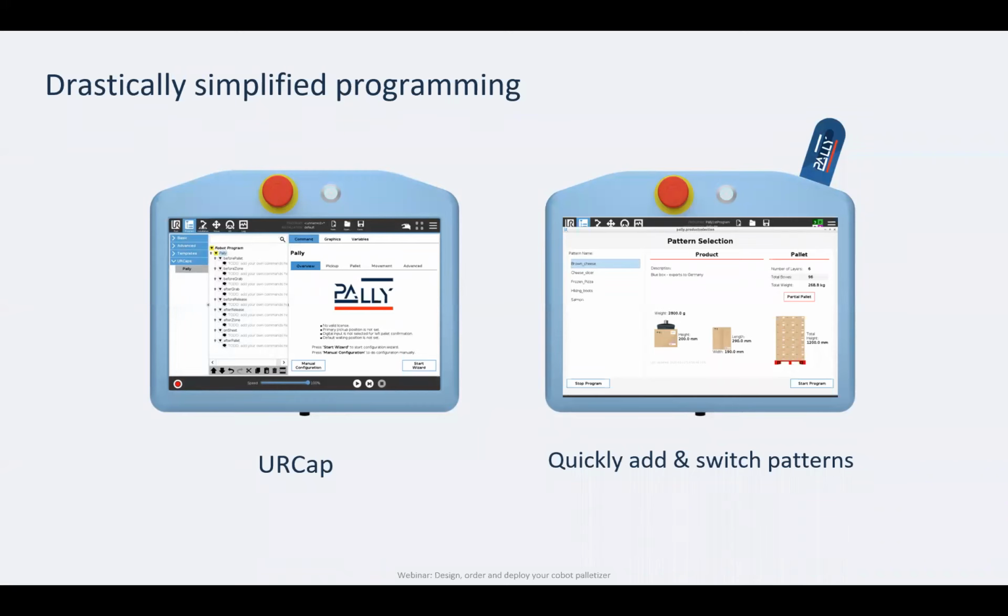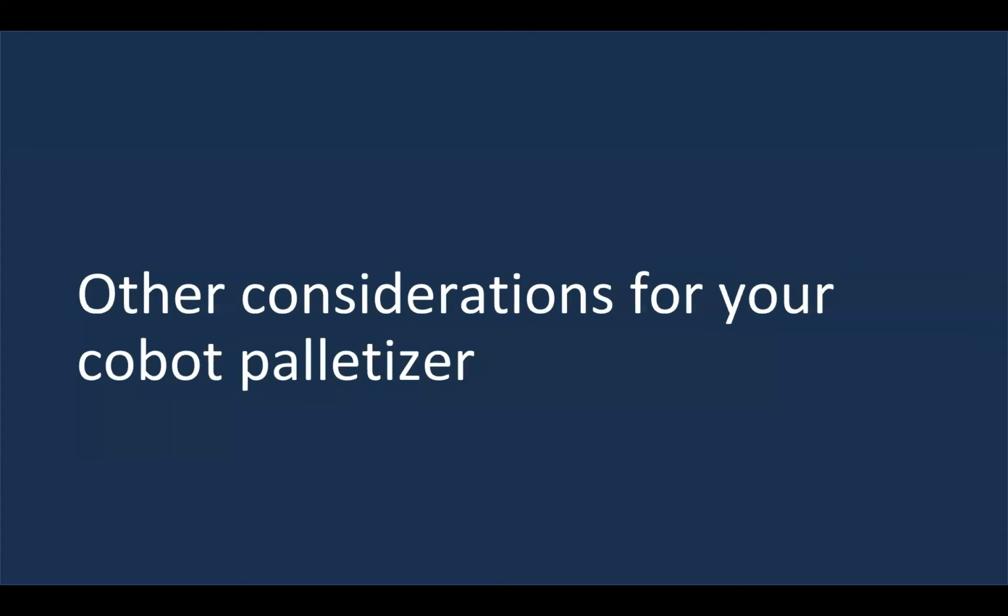And later on, you can just create new patterns and then upload them to the robot, switch between the patterns, but you don't need to reprogram anything. And this is really in line with the plug and play solution, that you have this really user-friendly interface. And yeah, you can not only quickly add and switch between patterns, but also, for instance, different accessories. You could change maybe a gripper. And here I can pass on to Christoph again.